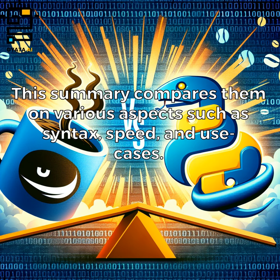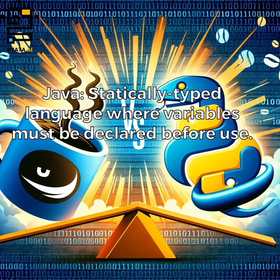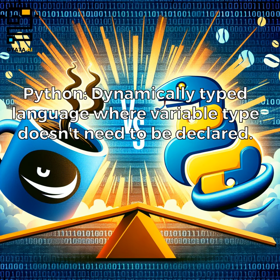Introduction. Java and Python are both powerful programming languages with unique strengths and weaknesses. This summary compares them on various aspects such as syntax, speed, and use cases. Java is a statically typed language where variables must be declared before use. Python is a dynamically typed language where variable type doesn't need to be declared.